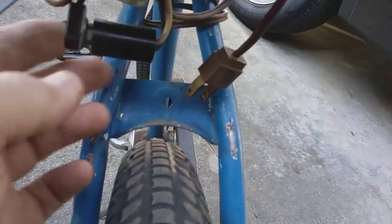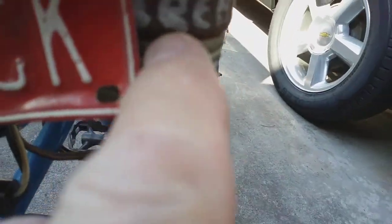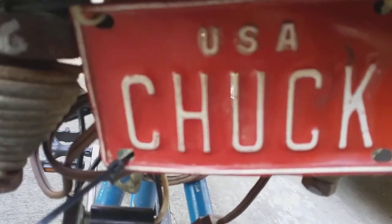I got me a drop cord somewhere. There it is. Drop cord so I can plug it up at night and keep my battery charged. And I wrote this on here, spring break. And my name is Chuck.